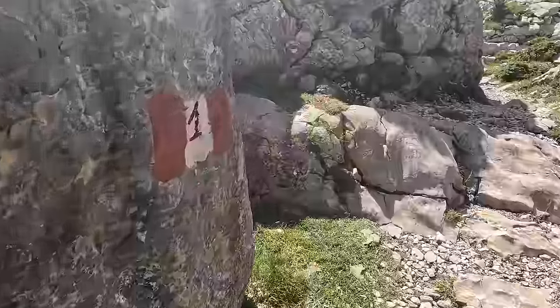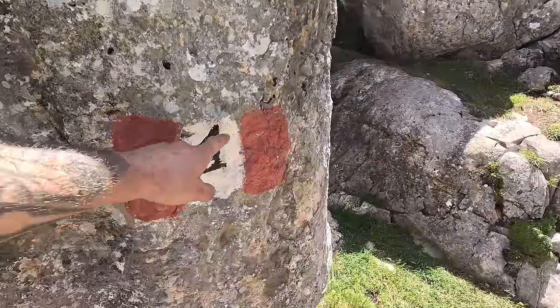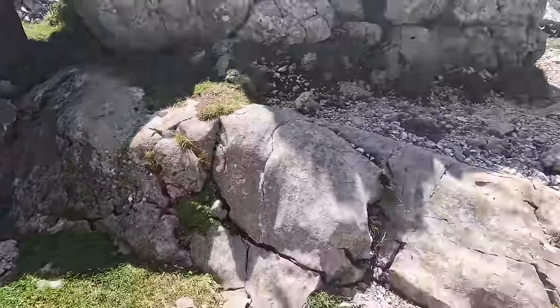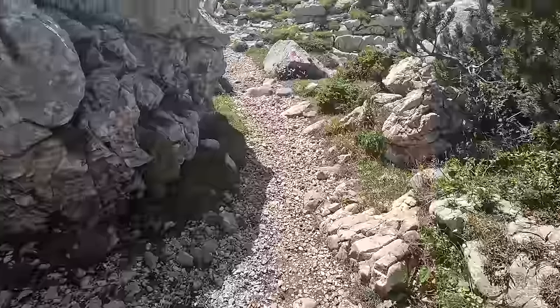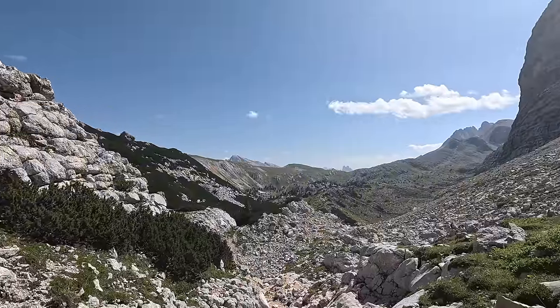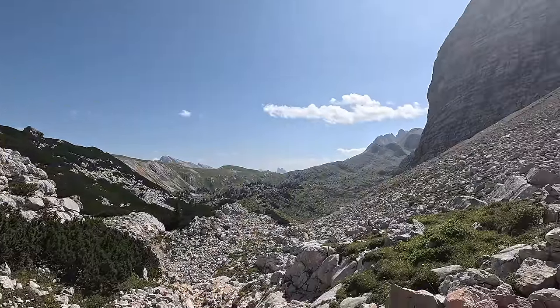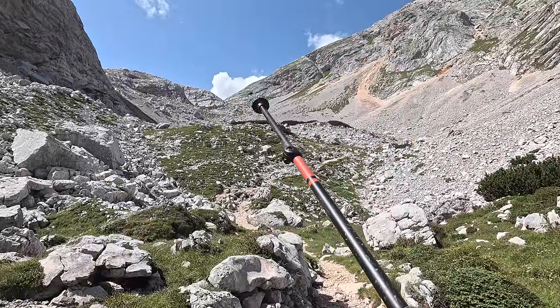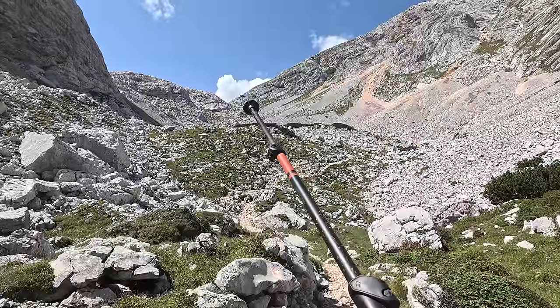So these are the signs for the Alta Via, and this is the number that I'm doing, Alta Via 1, this way. There's a snake up here, and it's that little V there, I believe, we push up through there.